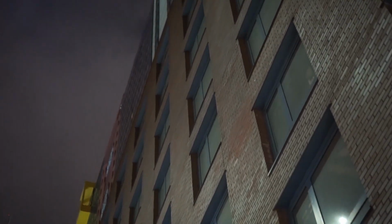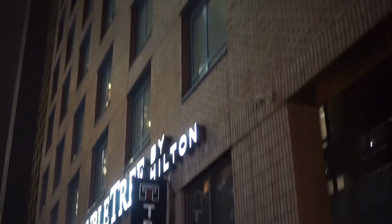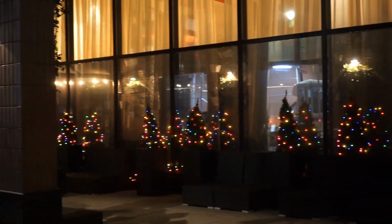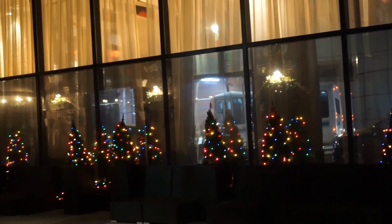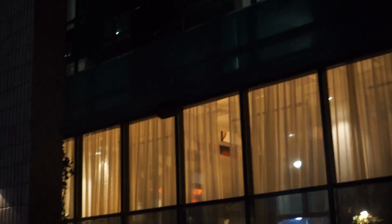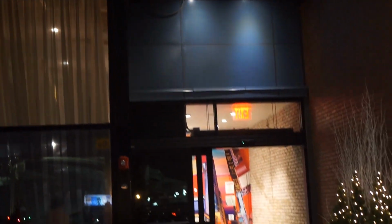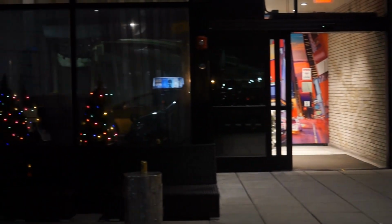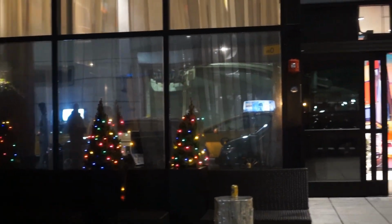This is a chance for other people to see what this hotel looks like, what it's like, what the entryway looks like. Because always when you're about to pay for a hotel, you don't really know what it's like until you have someone else show you what it might be like. This is one of the entryways for the DoubleTree Hotel by Hilton. Just a beautiful hotel.